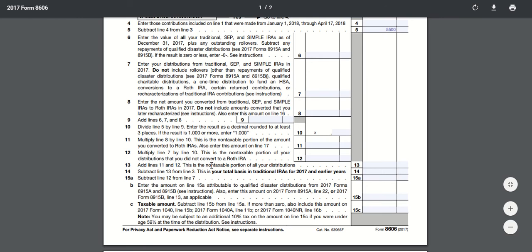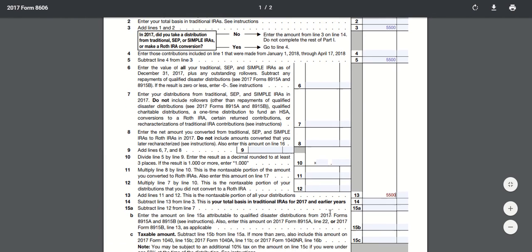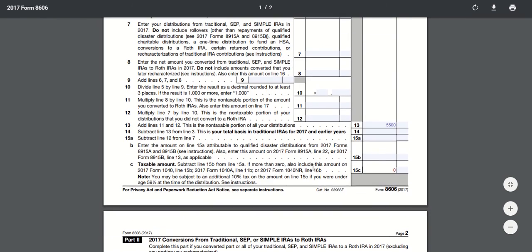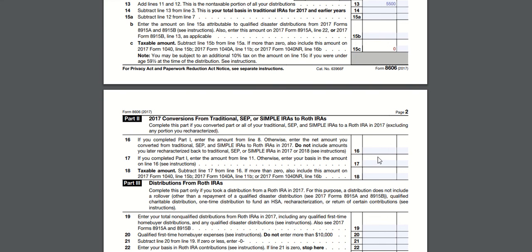So we will flow down here into line 13, since we don't have to deal with this, which is essentially the non-taxable portion of your distributions. Since this was all non-deductible or post-tax contribution to this IRA, our non-taxable portion of this distribution is the $5,500 that we contributed. In addition, in line 15c, our taxable amount will be 0 because the $5,500 matches up with our original contribution.